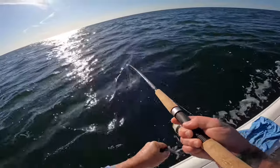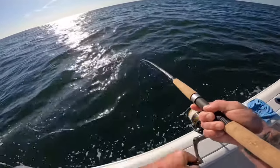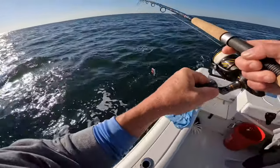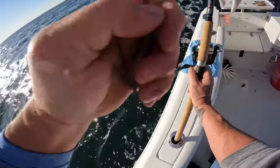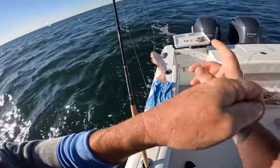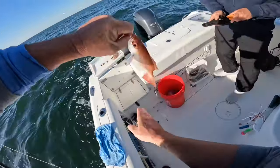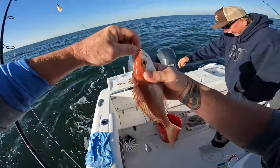Come on, something different than a baby snapper. And, oh, we got a BB. That's good. First keeper fish of the day. He's right at the limit there. Little fish sandwich. Well, we might get on the hook.